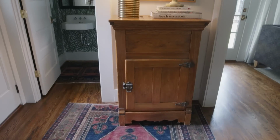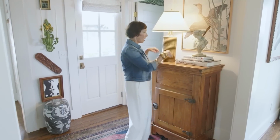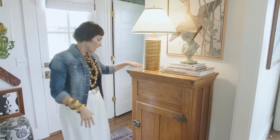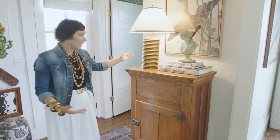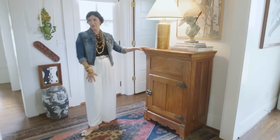This is our first housewarming gift from when we lived in Atlanta that my parents gave us. You pull this top off, and the big block of ice would sit in the top. It works really well here, and we've enjoyed it and had fun using it.